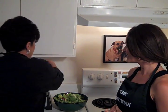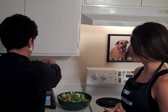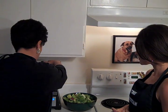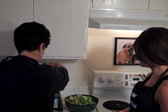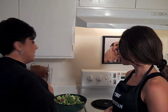If somebody didn't have a blender, they could just whisk this, but I like it very homogeneous. Well, and the xanthan gum really makes it thicker. It takes like 10 seconds to make a dressing, and I really think when people start making their own dressing, they'll never go back to eating bottled dressing again.